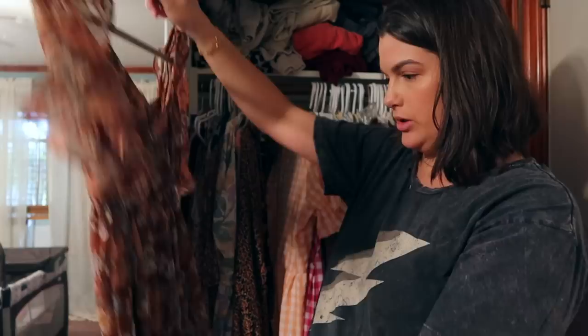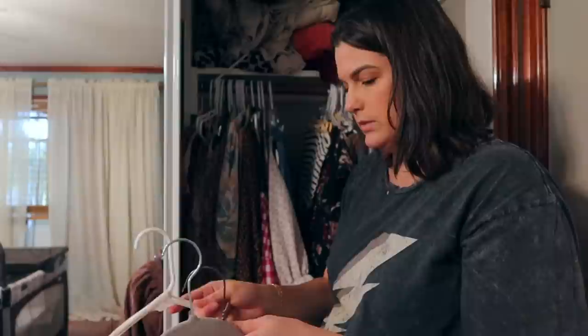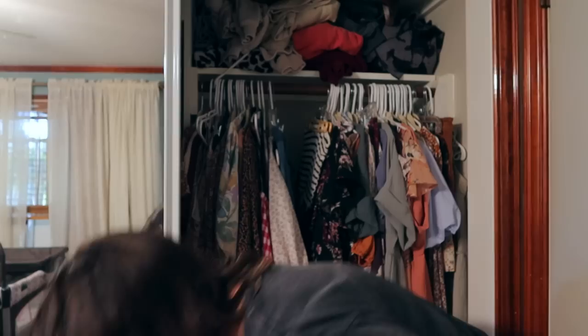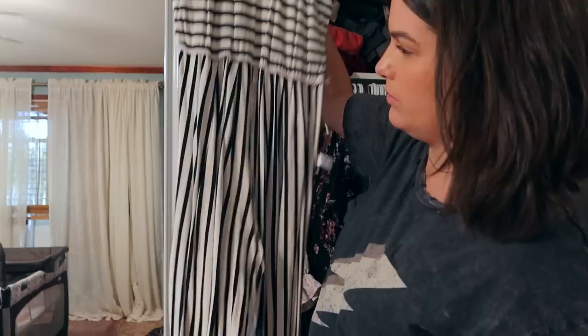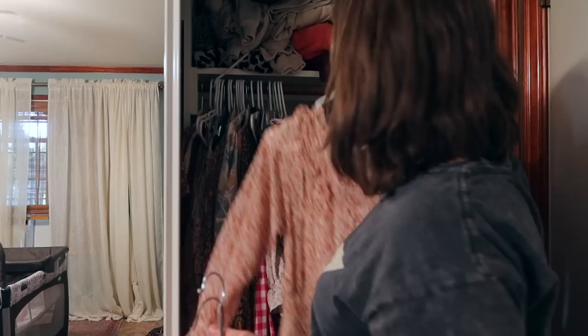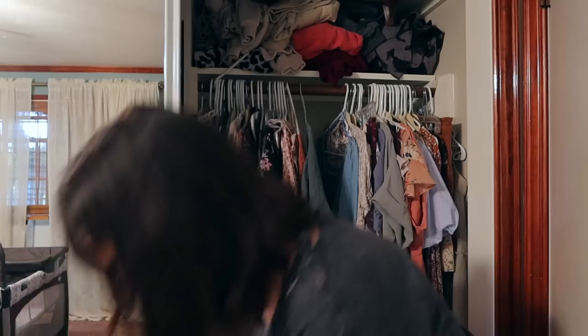I don't know. I've had this top forever. Still never worn it. Never worn this either. Dang, I'm so bad. What's the deal? This is what happens. Like, I don't just go shop, but there are like a few boutiques that I really love. Like, this romper is cute, but never worn it. Like, I've never worn this dress. Never worn all these clothes.